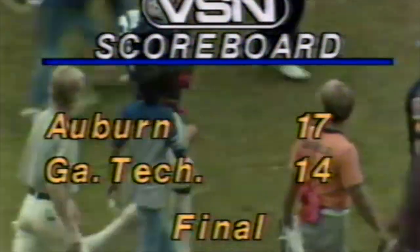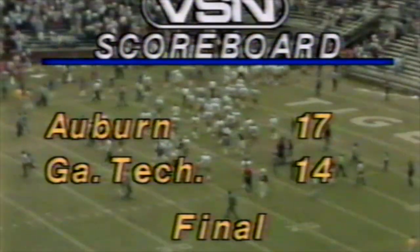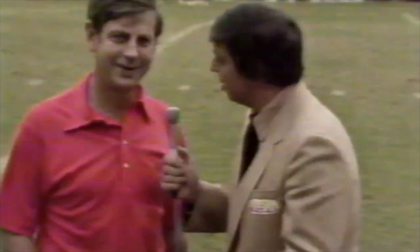Now let's throw it down to just outside the Auburn locker room with Jim Fife and Auburn head coach Doug Barfield. Coach Barfield, you had them all the way, no question.